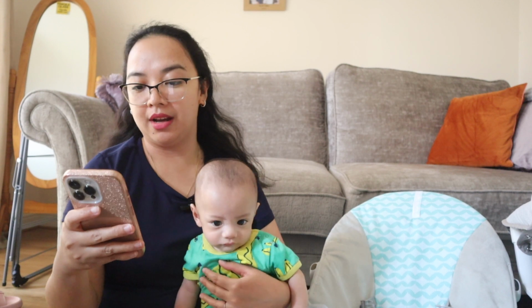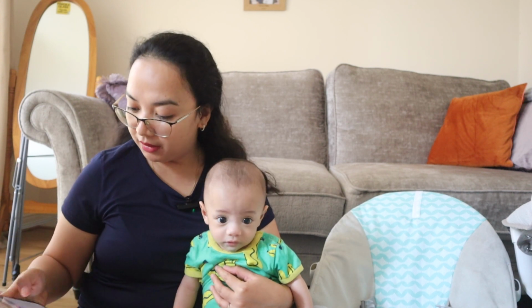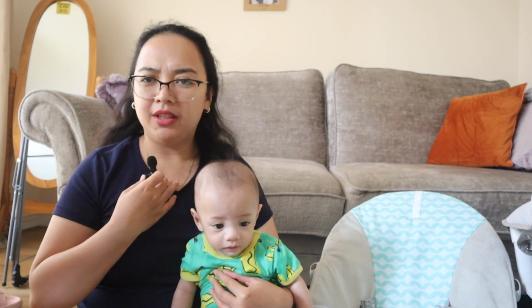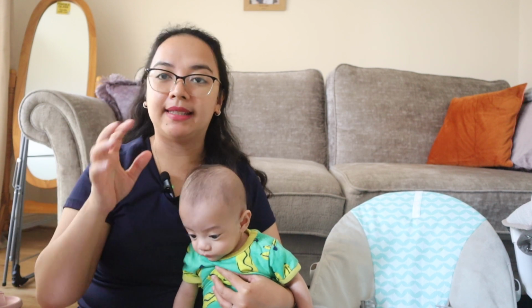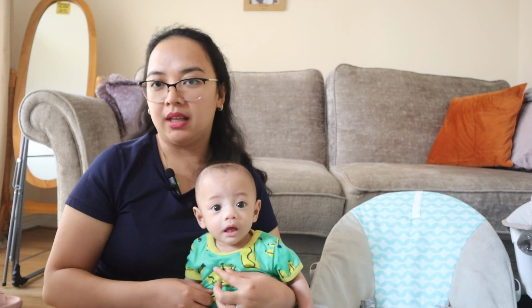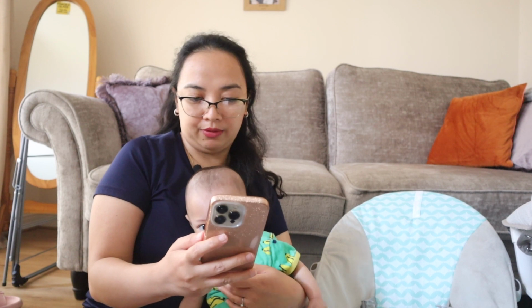The last one under social and emotional milestones is imitates some movements and facial expressions. I'm not really sure about this. I would say no, or maybe. We tried it with him, sticking out our tongue, and then he will also follow it. But it's not often that he will imitate our activities or our movements. So I cannot really tell yet if it's positive for this one. He likes the phone now.